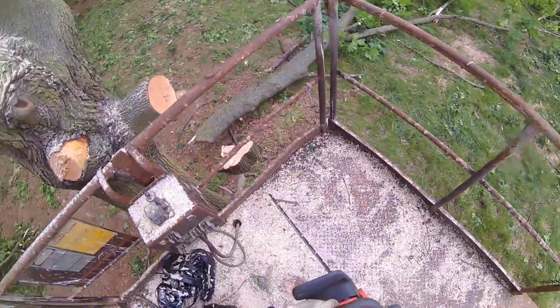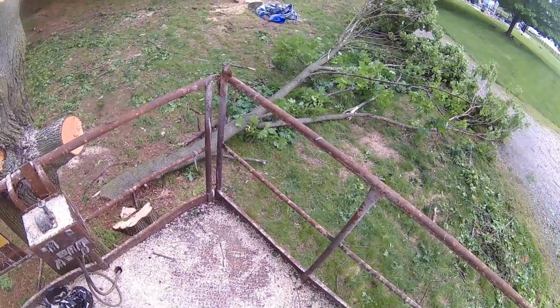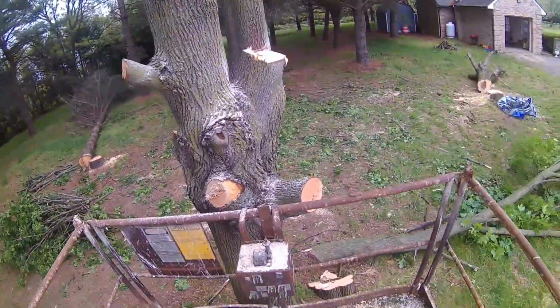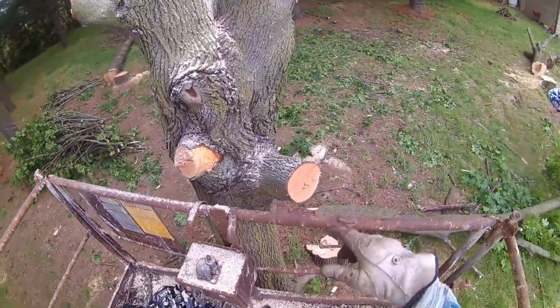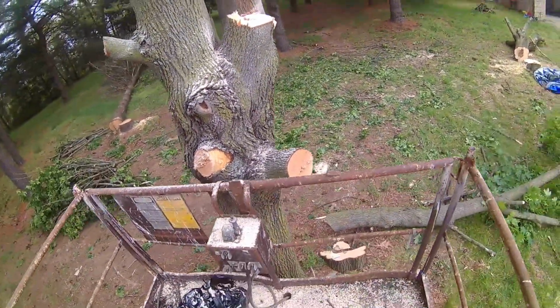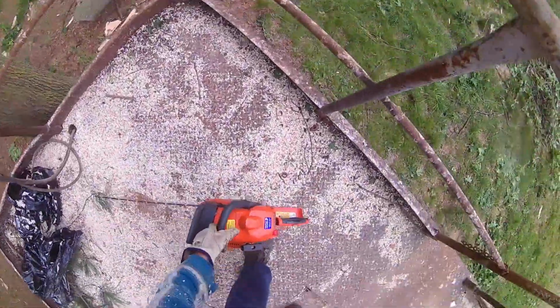Perfect. Well, that didn't take much. That baby was just hanging in there. That's why my wedge cut was having a hard time getting at it. It got tight on that other tree there, or on that other limb. Right on.